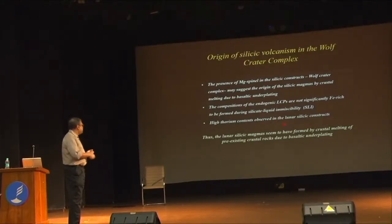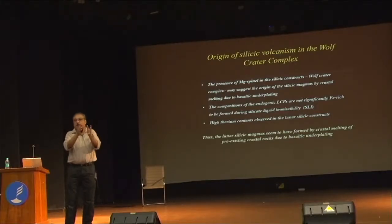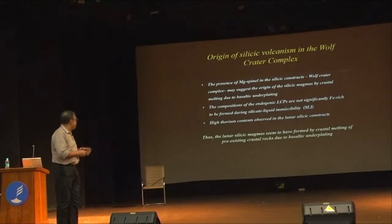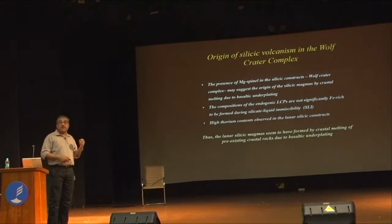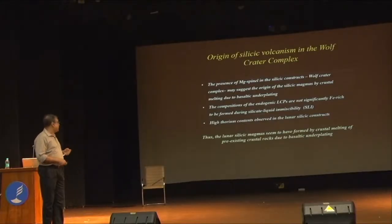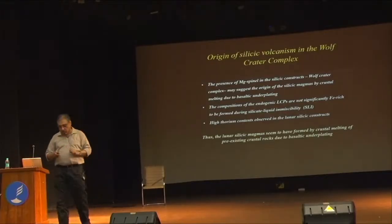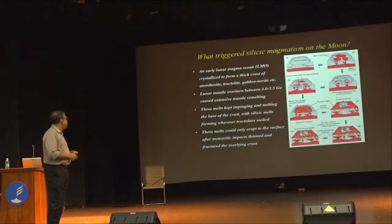Now, one of the alternatives is that you could have had silicate liquid immiscibility, fractionating of dry silicic magma into the field of silicate liquid immiscibility, such that you separate one part out into a very silica-rich composition, and the other part which is of intermediate composition. That also seems very unlikely, because in that case, all the mafic minerals that you can actually see around it would be extremely iron-rich, and that is not what we are able to see. And of course, we see these high thorium concentrations. This is incompatible with silicate liquid immiscibility, but it's completely consistent with the formation by melting of troctolites. So in other words, lunar silicic magmas appear to have formed by crustal melting of pre-existing rocks by basaltic underplating, and these pre-existing crustal rocks are most likely of compositions such as troctolites.